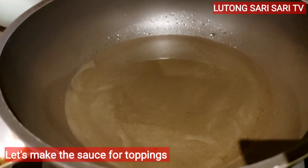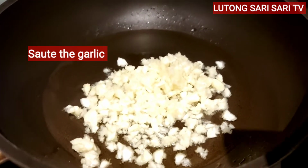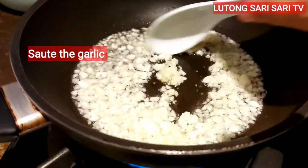Add oil in fry pan and soak the minced garlic until aromatic.